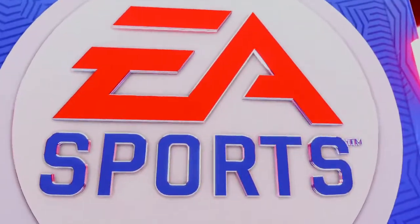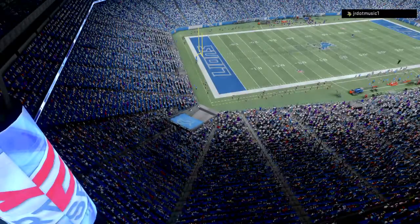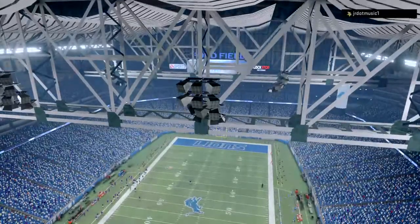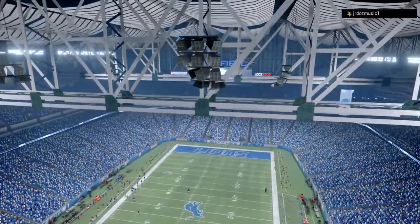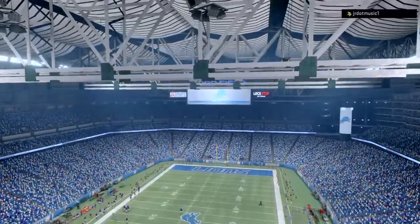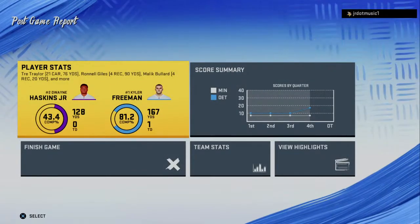So for Detroit, the win gets them back over 500 at 5-4 on the year. And they'll get the weekend off now as they get a little extra time to prepare to face the Chicago Bears. Meanwhile, for the Vikings, they'll lose an important one here as that drops them to 5-4 on the season. And they'll get a chance to redeem themselves at home next week.